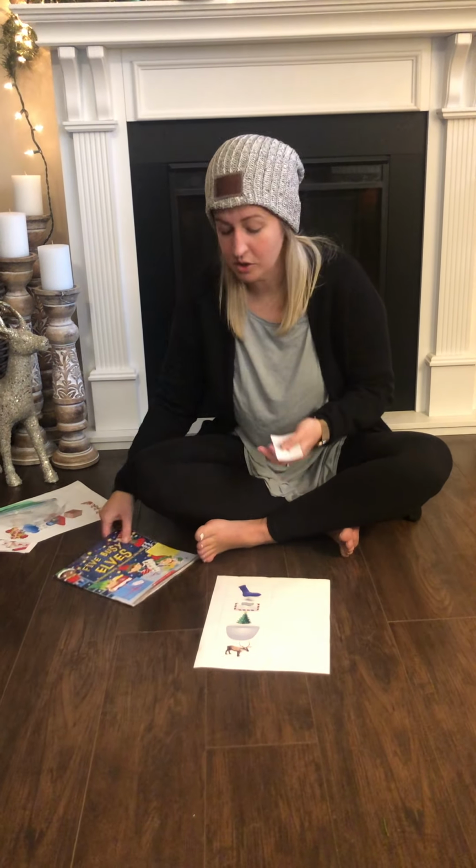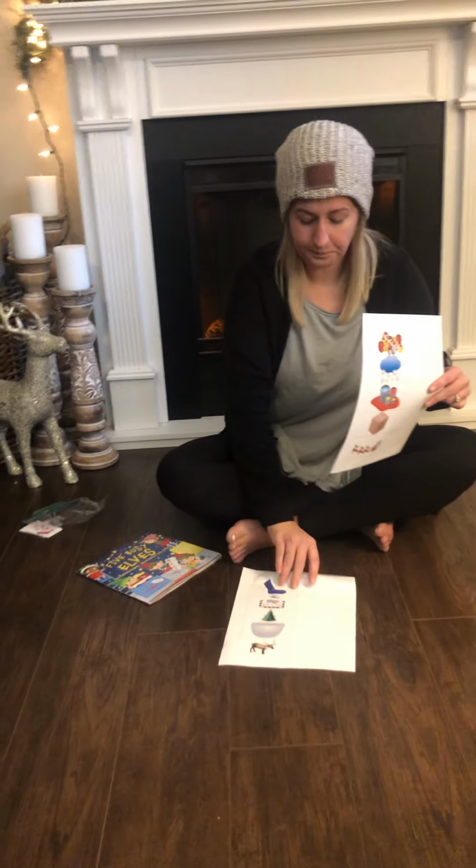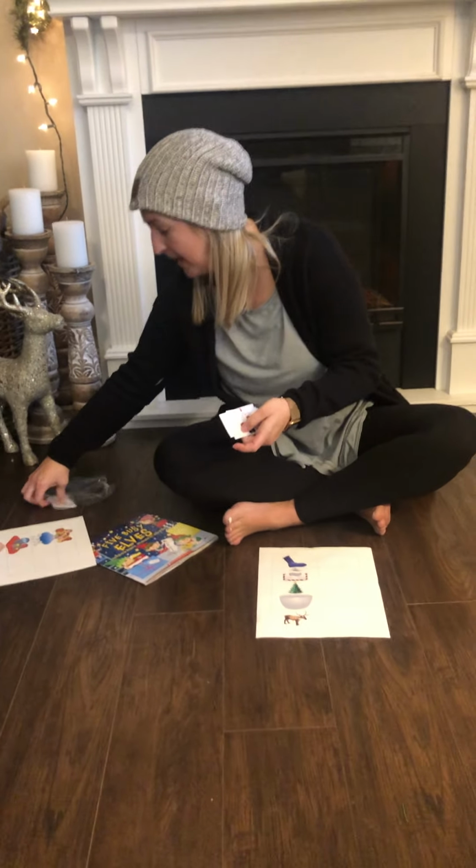You've already listened to our book. So our next step is to do our circle activity. You should have these 2 sheets with pictures on them. And then you should also have a little Ziploc bag that came with smaller pictures already cut out.